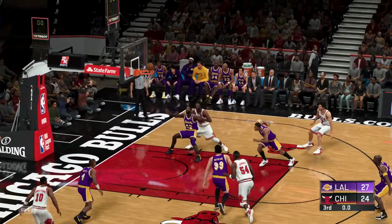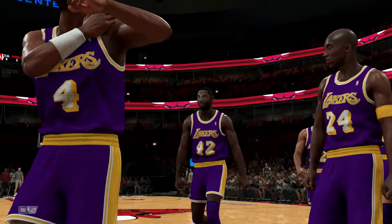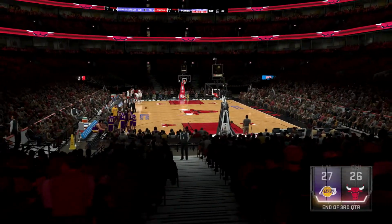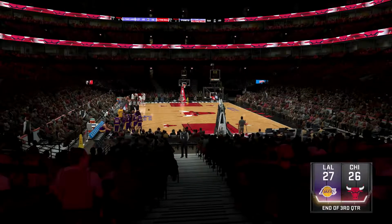With 1 on the clock, what a play. Simply drains it in at the buzzer. Resourceful move there, ending the period on a high note. Nothing like knocking down that last possession of a quarter to give you a little feel-good momentum.